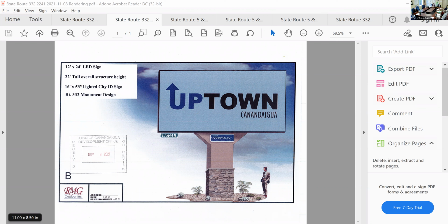Well, the board will want to talk about that. I'm anticipating that dialogue is gonna come up on landscaping. That's fine. Yeah, they'll look at that picture, and they'll probably want you to plant and build that.